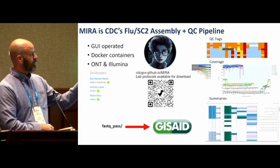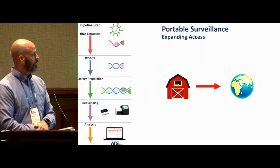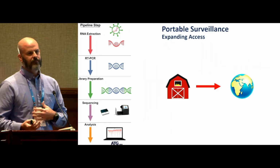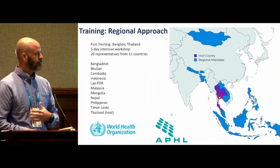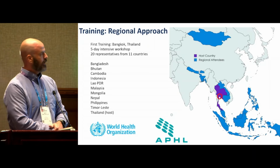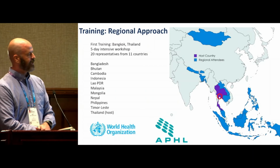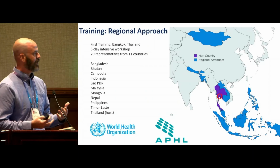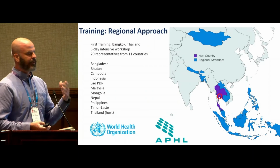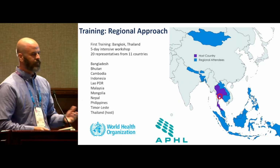Our lab protocols are available by that link if you're curious about them. So we have all these great tools. We've been to the barn. It's time to share them a little bit and travel around. Our strategy for trainings was a regional approach. Our first one was in Thailand, and this is really a 5-day intensive hands-on workshop. We have a collaborating center there, and we invited, for this one, 20 representatives from 11 countries to come learn how to do this.